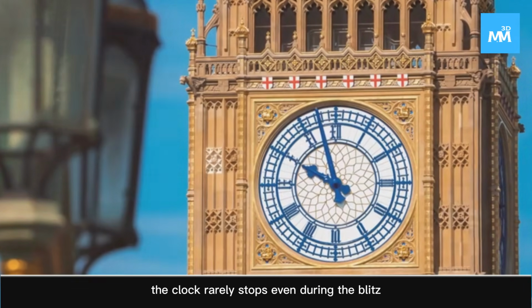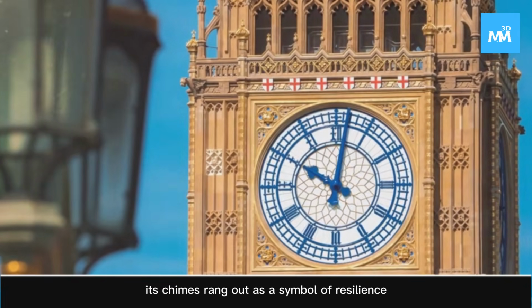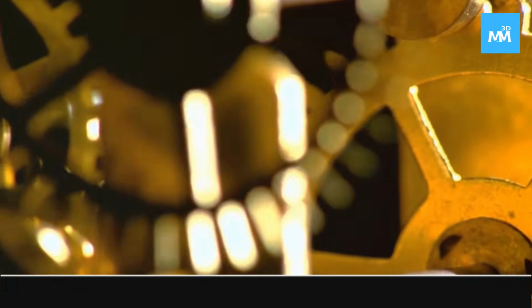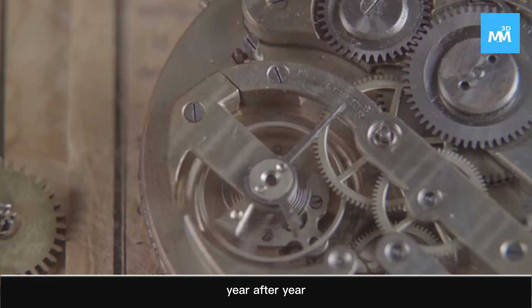The clock rarely stops. Even during the Blitz, its chimes rang out as a symbol of resilience. The parts are robust, designed for easy maintenance by generations of clock keepers. Their expertise keeps the mechanism running smoothly year after year.